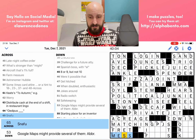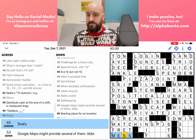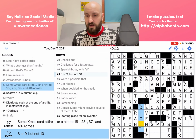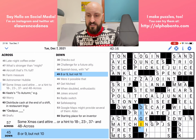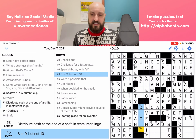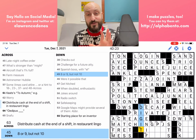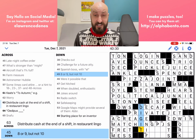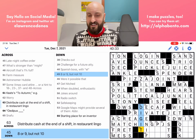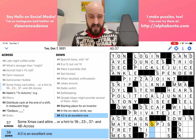65 across, let's just double check that is correct. Snafu is a mess. Yes, that is correct. Okay. 65 down, 8 or 9, but not 10. That is a digit. I see, because 10 is two digits, whereas 8 or 9 is a single digit. This is why the plurality rule is important. This is a single digit for the answer, whereas 10 is actually two digits. Very clever. I like that. That's good. Okay.